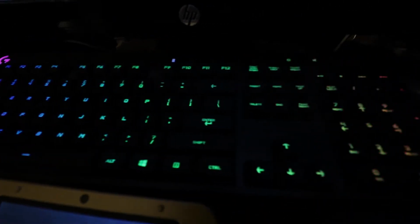A keyboard that I purchased at Black Friday. It was half the price off. It was pretty good. This is my mechanical keyboard and gaming mouse, as you see with the G right there. These are Logitech.